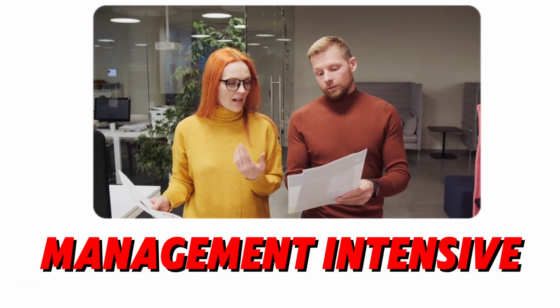Short-term rentals can certainly be management intensive, and this is definitely a con. So it's a lot easier to rent something long-term, way less management. It's high-intensive management, and it's costly if you're going to hire someone else. So just keep that in mind.